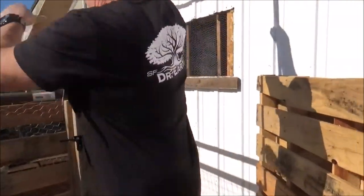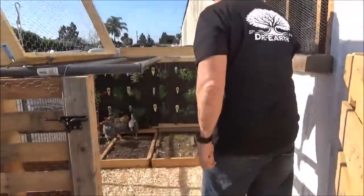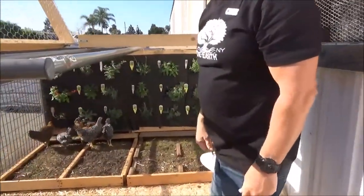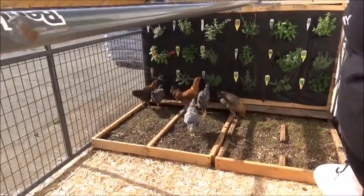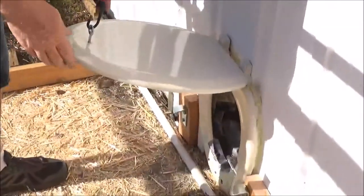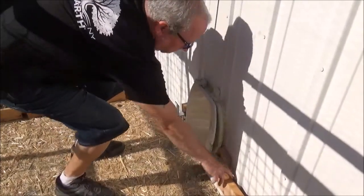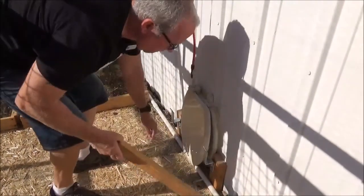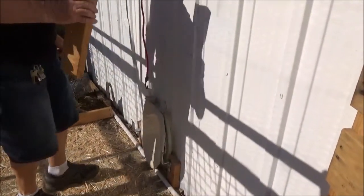This is how we get in. We service the herbs, water the grass. At nighttime, we close up these toilet lids so predators can't get in. So we'll just block this off at nighttime.